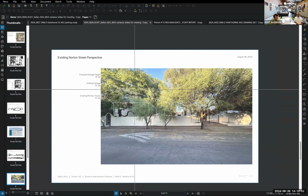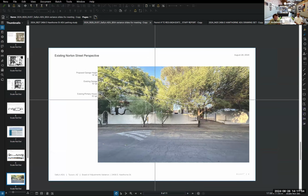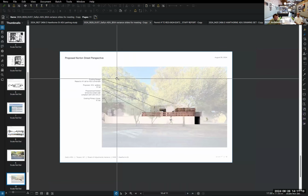And then just a street visualization. This is standing on Norton, looking towards the proposal. So primary house here, it's all quite screened by vegetation. So just wanted to dash in where those architectural changes are happening. 14 feet here being the top dash line, 12 feet being where it is existing now. And then our proposal would look something along these lines.